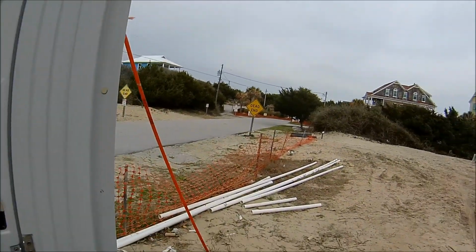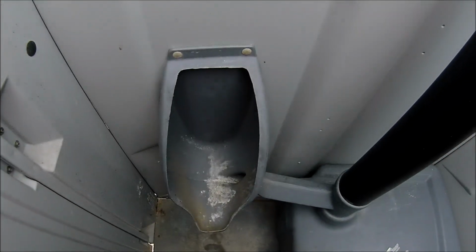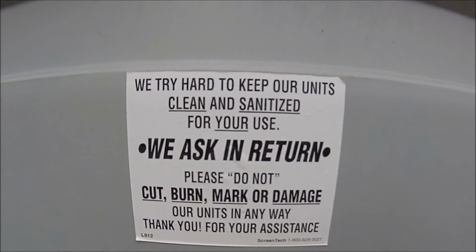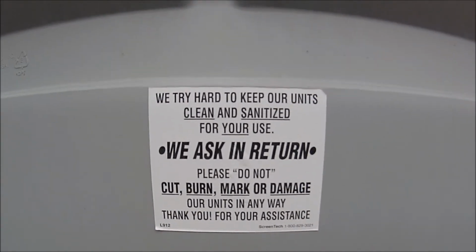Advanced portable toilets. And we got a March 3rd, looks like, or 3-3. Last clean date, Satellite Industries. It's our urinal. It's our vent pipe. They try to keep their units clean and sanitized.